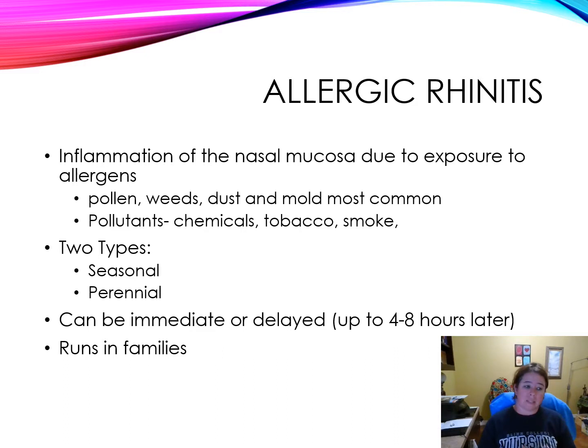Some people, it's not about the seasons, it's about the pollutants that they're exposed to, the chemicals, the tobacco, the smoke. I have a lady's house right now that I go into on a regular basis, and I know that when I come out of there I'm going to be coughing and sneezing and I'm going to get a headache because of all the pollutants in that environment. All that really triggers my rhinitis.